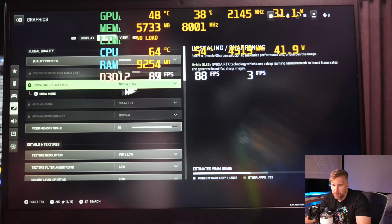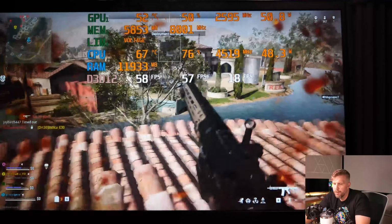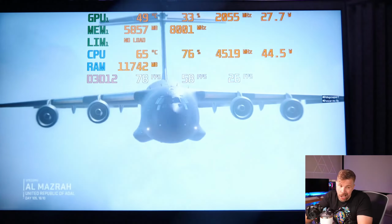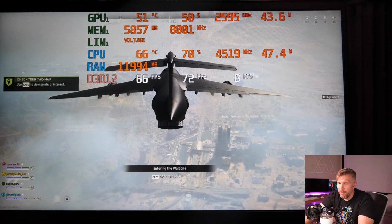So we're gonna set it to minimum spec. DLSS on quality, textures, go to high. So 57 FPS, 26 for our 1% low right now. That's not amazing. If Warzone 2 is your game, this laptop might not be the one for you.